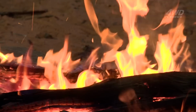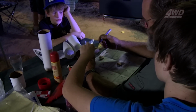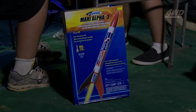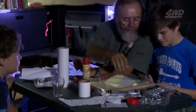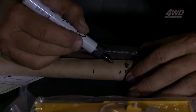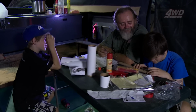When you're camping right out in the desert, it's just a really good time to get to know your kids. Do a bit of that old family bonding stuff, you know. Where's that? Is that the 53? Where are they? How long do rockets go back, eh? I mean, I was mucking around with them when I was a kid, and here we are.